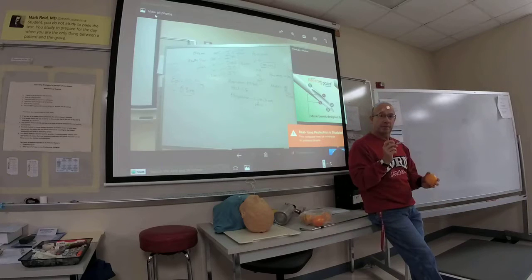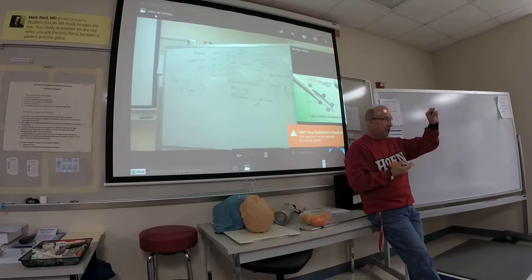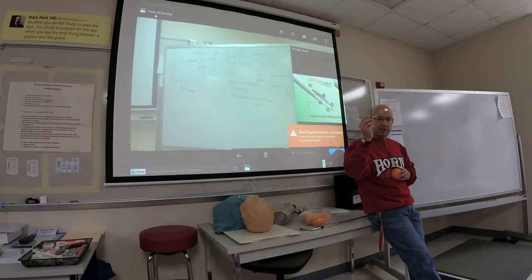So, for sub-Q, you always go to the hub. Now, this is too long of a needle. This is not an injection needle. The injection needles are sized very small in length. That makes sense. Okay? Yeah, I'm glad you brought that up. This is not an injection needle.